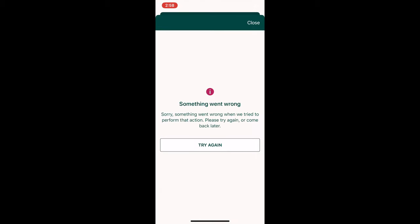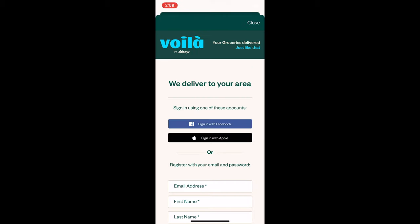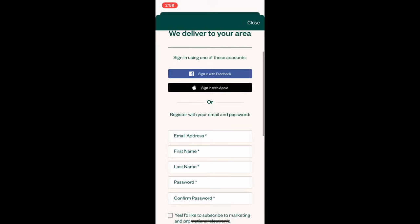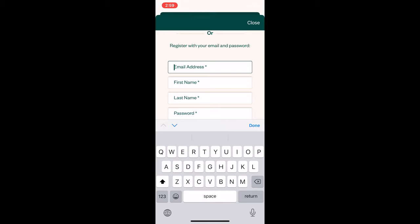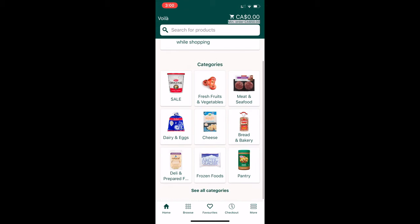Register. Okay. Enter my postal code. Okay, they deliver to your area. You can sign in with... Okay, I'm gonna do email. All right, so we're now registered.